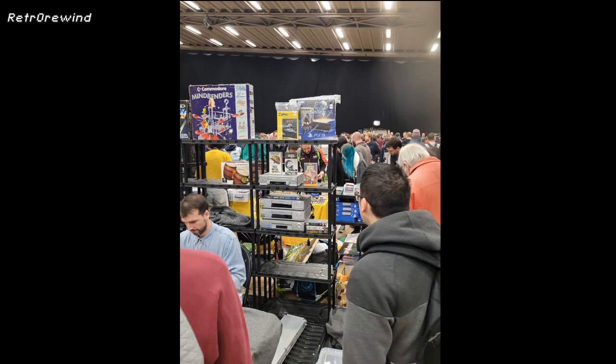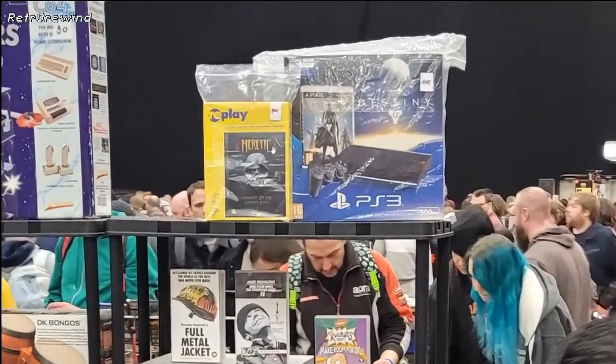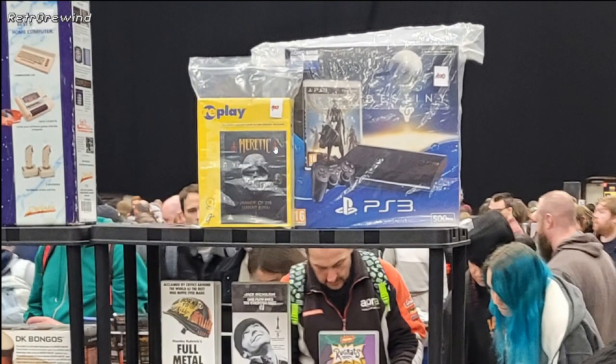The good old Commodore 64 Mindbenders pack, I remember seeing that. This guy was also selling VHS video recorders and VHS video tapes. Interestingly, and again I don't know why, if you look on the top up there, it's got Heretic sealed for the PC for £100. Now I don't know if that's the going rate for it, but again, Replay, that's the budget release of it, so I don't know if that's rare or not. It was something that I found quite interesting, to be honest.